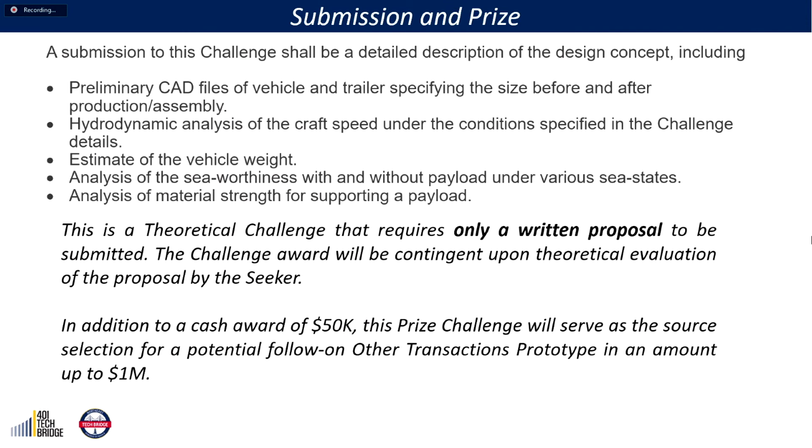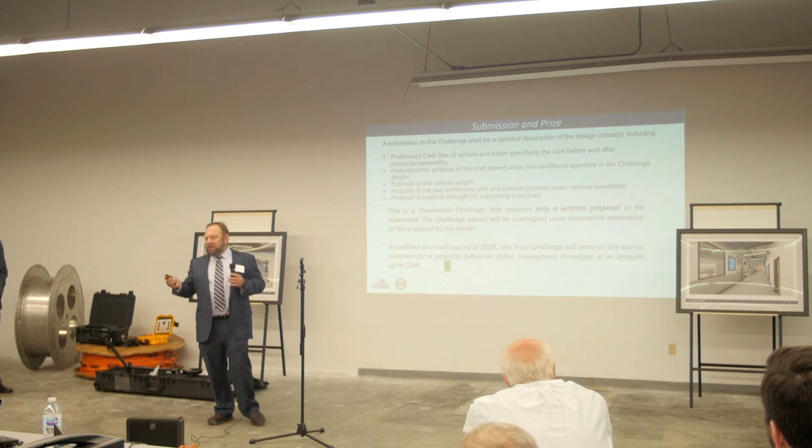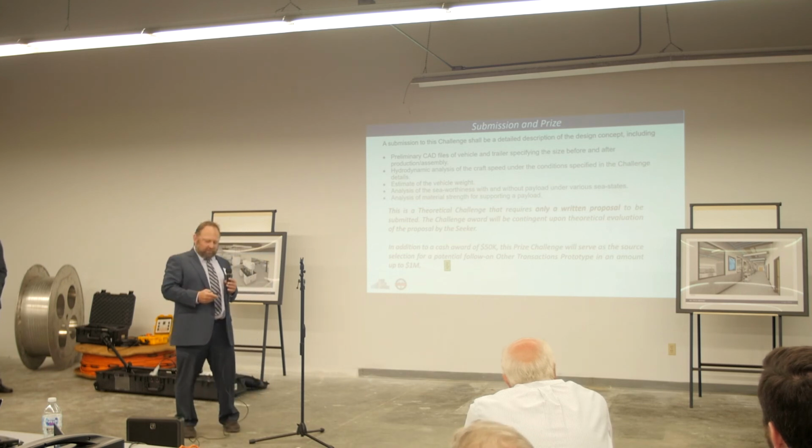So we're looking at preliminary CAD files, some hydro analysis, estimates of the weight. Make sure you have some analysis that it is seaworthy, can handle the payloads and the sea states, and that it can handle the material strengths to have these systems attached. The main one you have to worry about for material strength is that the array will have some drag. The drag point will be at the top of the rail, so you're going to have some force on that. So you have to have at least something that's pretty sturdy for the back.